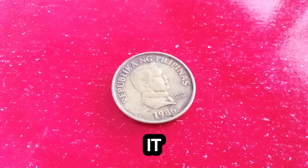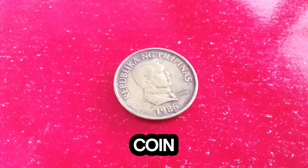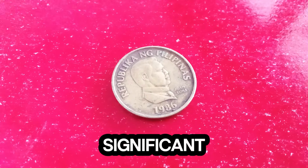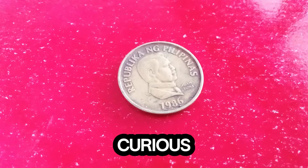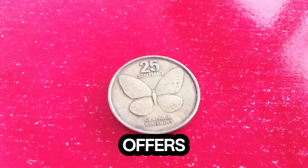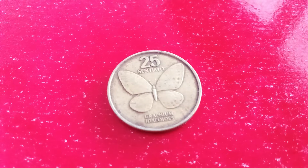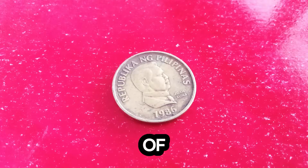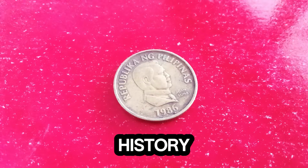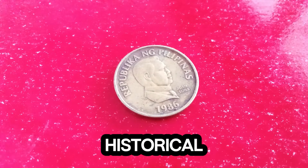So there you have it, the 1986 Philippine 25 centimos coin, a small yet significant piece of history. Whether you're a passionate collector or someone curious about the past, this coin offers a glimpse into a transformative era of the Philippines. The 1986 Philippine 25 centimos coin is part of the country's fascinating numismatic history and reflects both the cultural heritage and the historical events of its time.